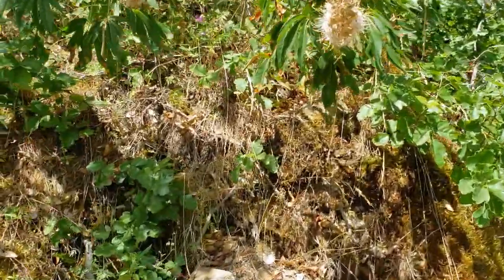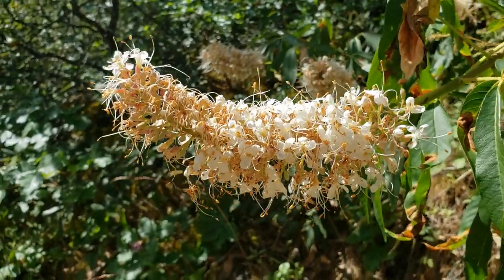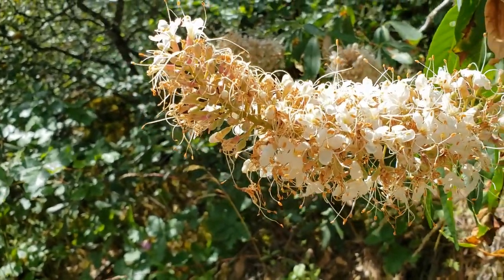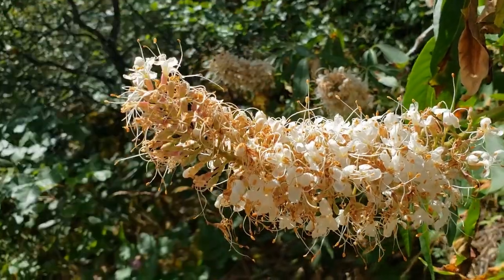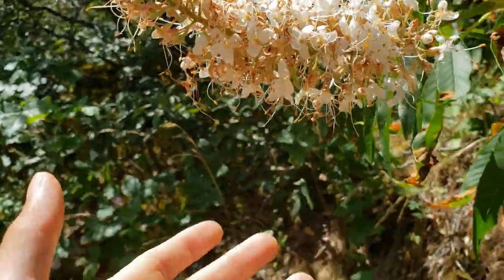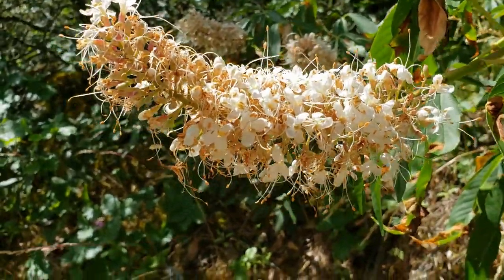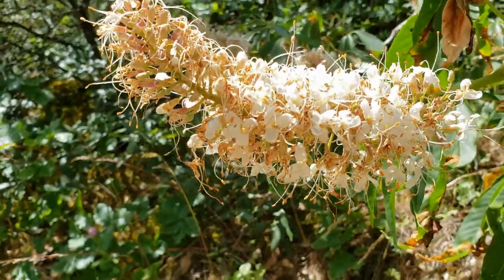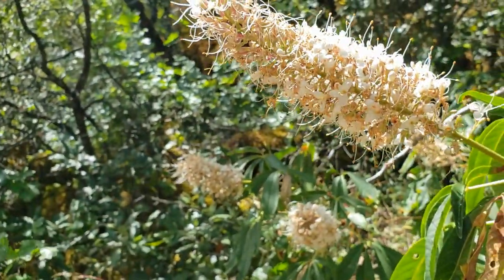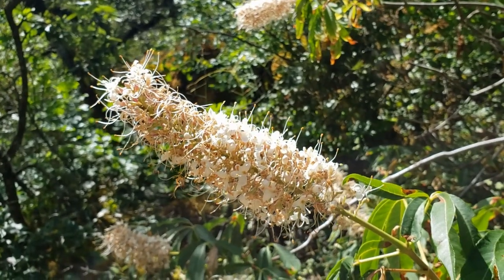So yeah, there's some Buckeye flowers. You can get a good look at them. Beautiful exserted flower parts, meaning they rise out of the end of the flower. I mean, look how big that is. It's like a foot long. They smell like lilacs to me. There's all sorts of little tiny bugs going crazy for them. Yeah, California Buckeye. Get one in your yard.